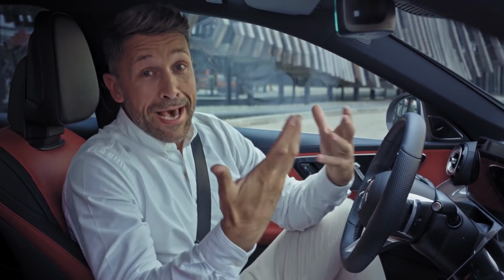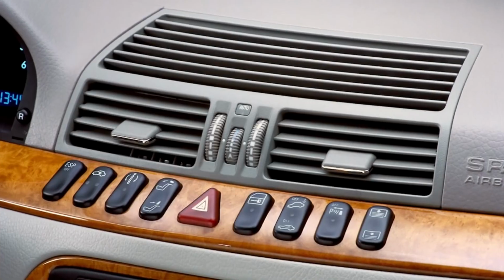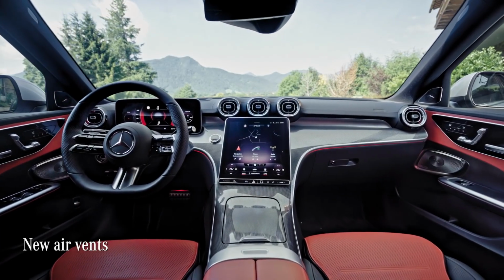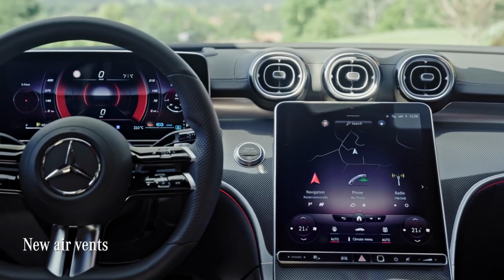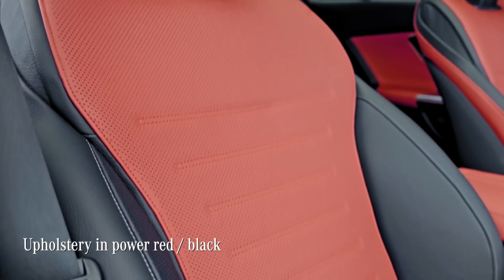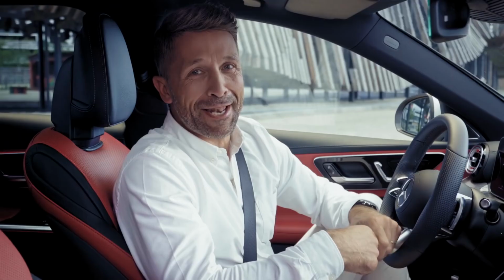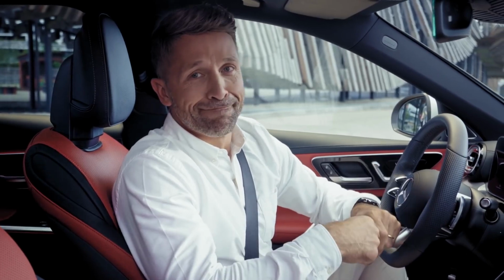For me, as long as I can remember, Mercedes always had the coolest air vents. You know what I mean, right? And these vents in here match the sporty vibe perfectly. As does the two-tone upholstery. Makes me want to go for some hot laps on a racetrack. Well, maybe next time.